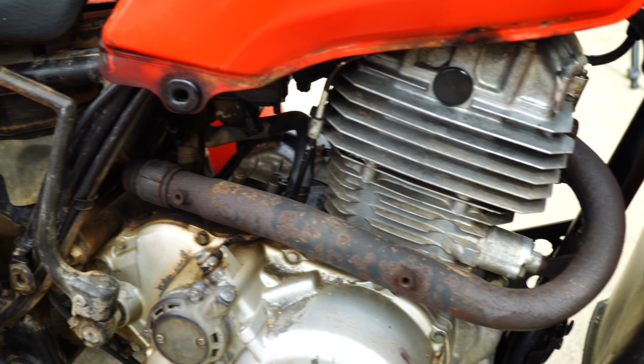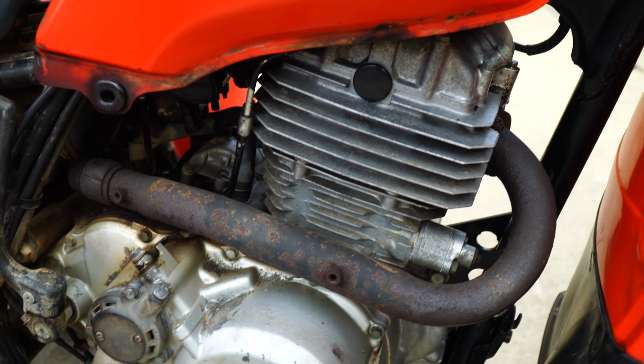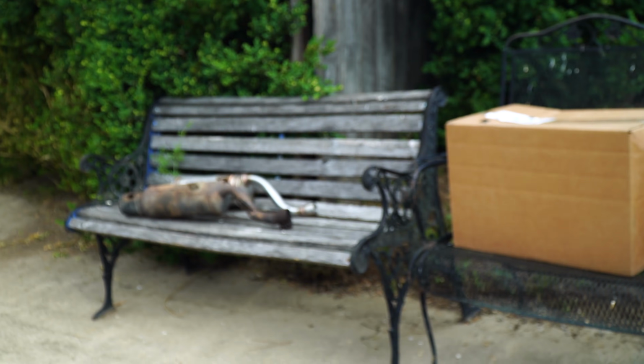I am gonna pull this header pipe off real quick and get it cleaned up, but I'm sure you wanna hear what it sounds like, so let's not waste any time.